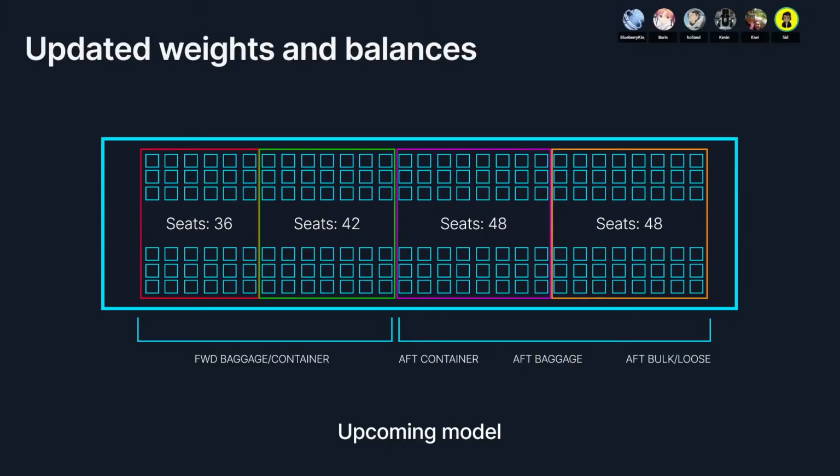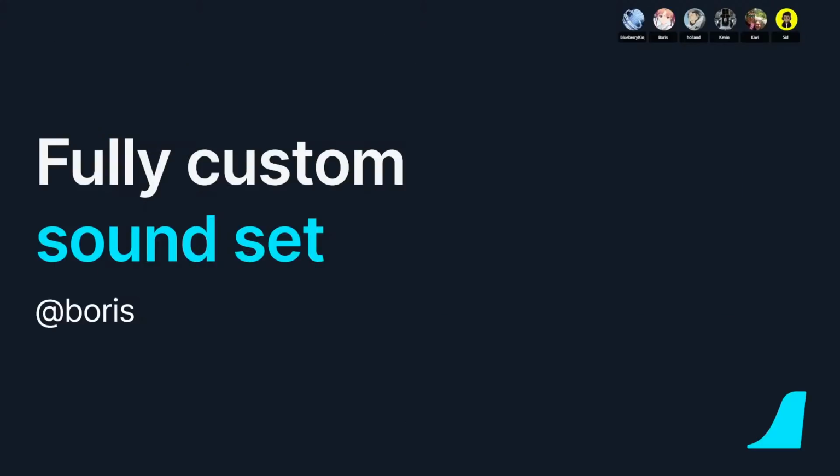Now, this one is probably the most exciting part of the A32NX, which most of you would already be enjoying in the simulator. So, to get started on that, I want to hand off the mic to Boris. Now, talking about Boris, you guys must have guessed what we are going to look at, and that is sounds. So, Boris, over to you. Hello, and thank you, Sid.